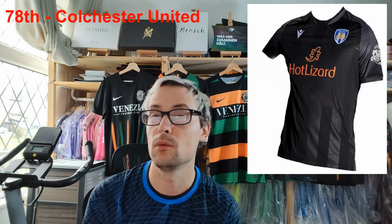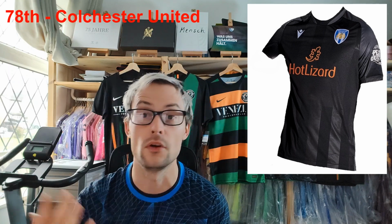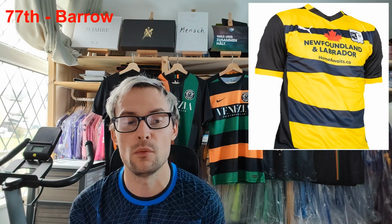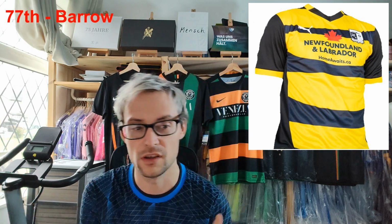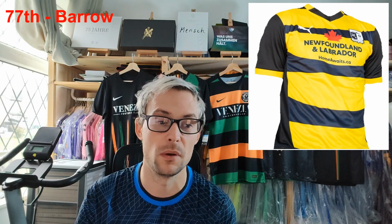This one, I think just because it's got a little bit of gold on, that usually helps a shirt in my opinion. But yeah, pretty standard. Colchester United, another one of those standard ones. It's a Macron shirt. There's some subtle sort of embossed vertical stripes in there somewhere. Just a very plain effort. Then we have Barrow away, Puma with an interesting design, yellow and black. Not really sure what it stands for. It's just sort of a horizontal stripe design, but with no specific measurements going on.